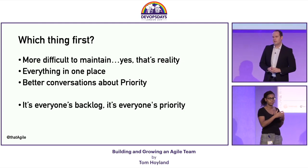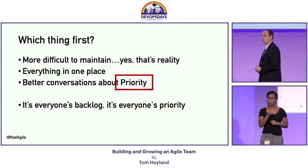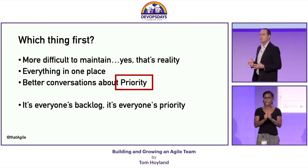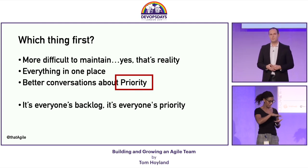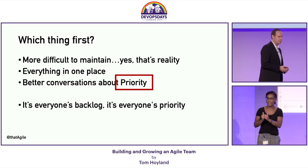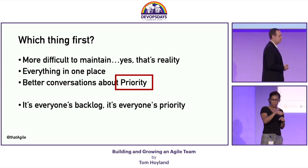But the word that I'm using here is wrong. The word I'm using here is priority. The real word I should be using here is value, because the things at the top of our product backlog, when executed, should deliver the maximum business value. But back then, we were not mature enough to be able to talk in terms of value. But we will be coming back to this later and refactoring this conversation.